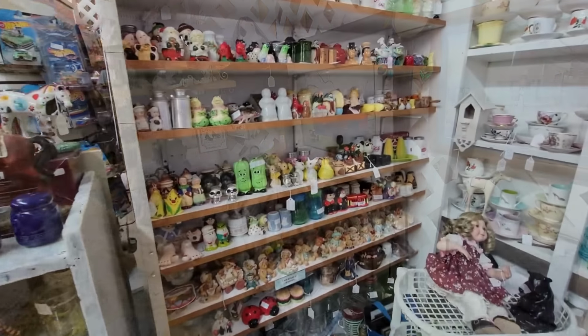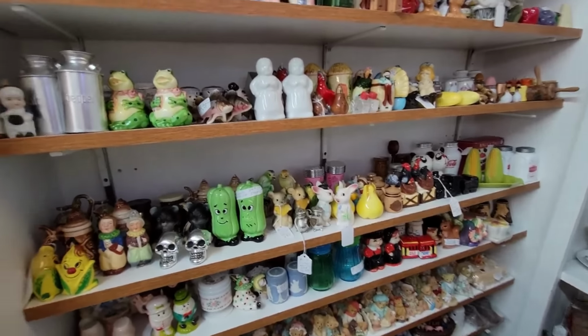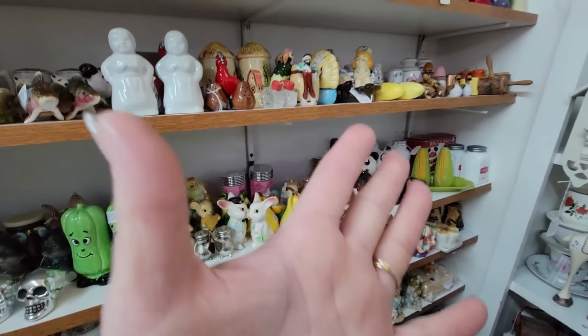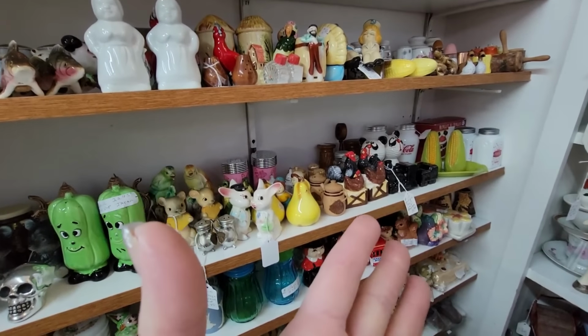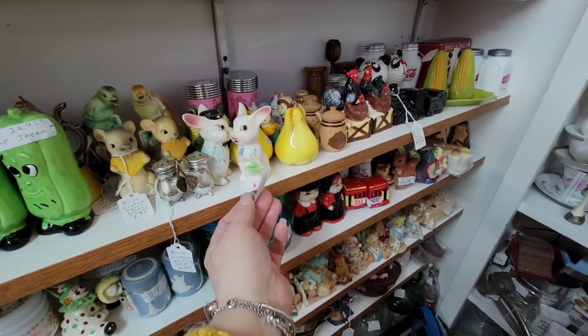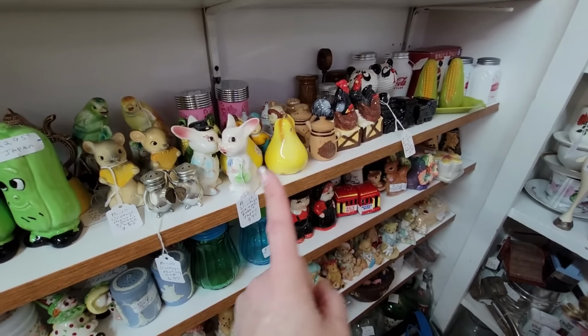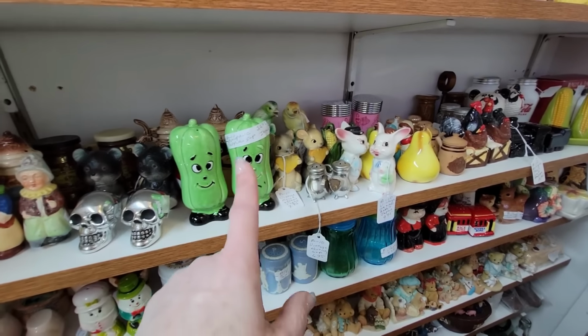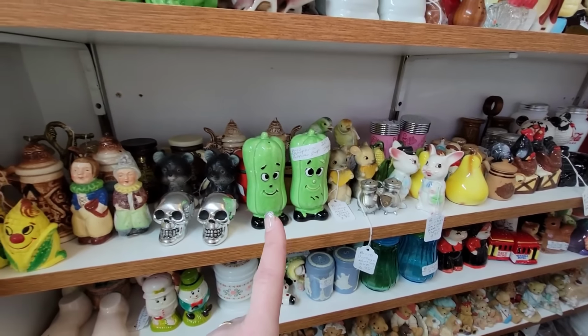Oh, look at all of the salt and pepper shakers. Could we be so lucky for them to be prices that we can get? Let's see, how much are these bunnies? $9.95, possibly. These are $22, so the anthropomorphic, they know that they like their anthropomorphics too.